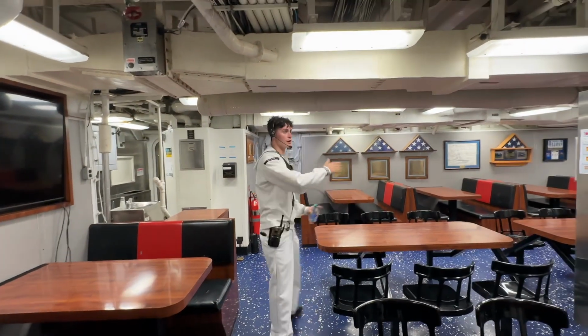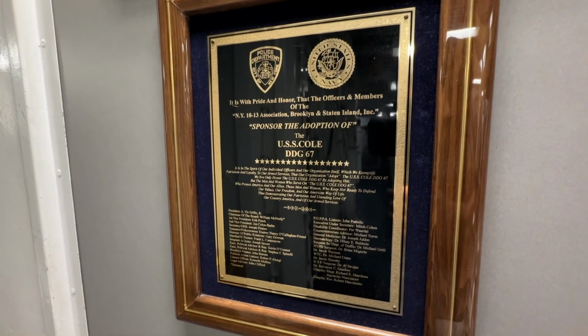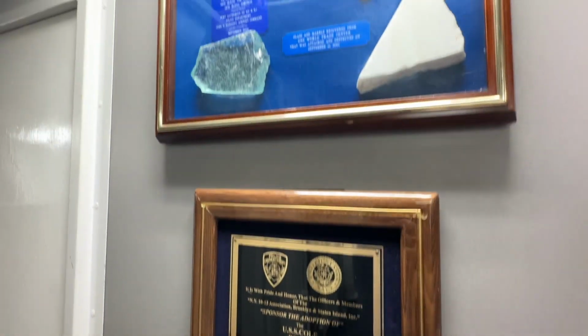I'll let you get a shot of all of this as well. Since we're looking at artifacts from 9/11, I want to remind you guys that part 2 in this series is the USS New York ship tour. That ship is literally a floating 9/11 memorial.